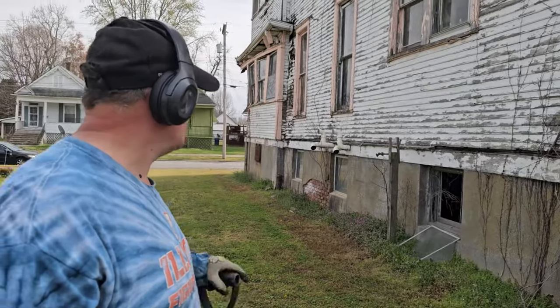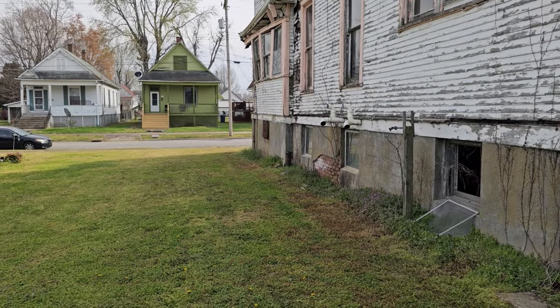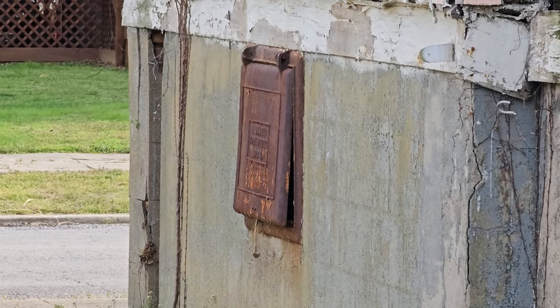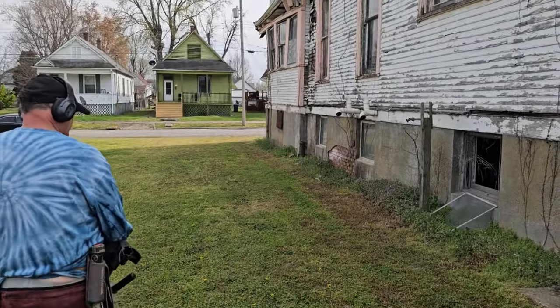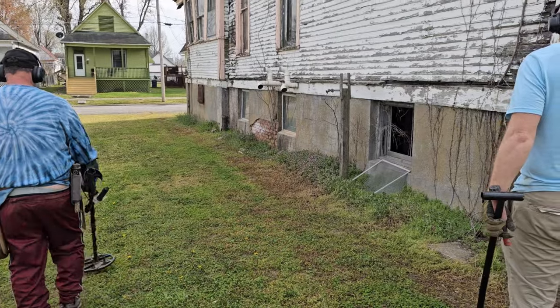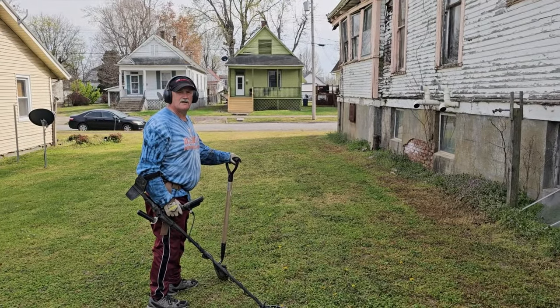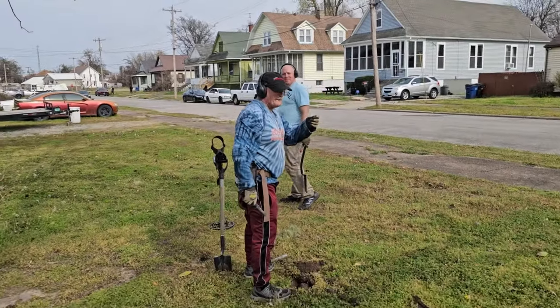Maybe we can try another place. It's old though, but see that coal chute. Yeah, let's look at that coal chute because you don't see those too often anymore. I found a couple of deep memorials too. Well, we'll keep looking. There's houses like this everywhere though. If it doesn't get any better, let's move down the street. Let's just move on. All right. I heard I got silver. Hi ho, silver.